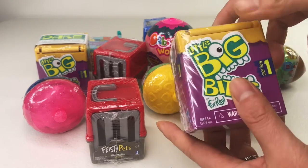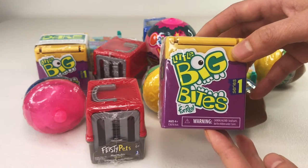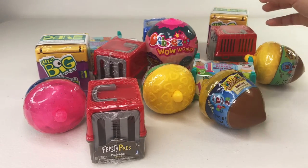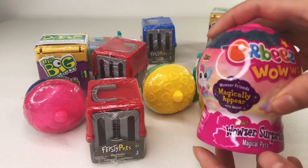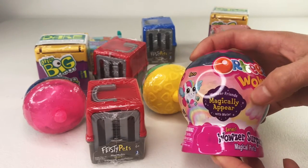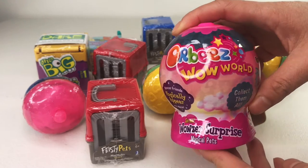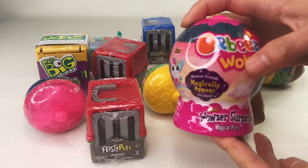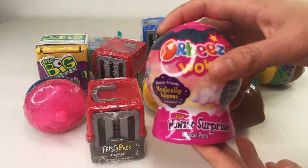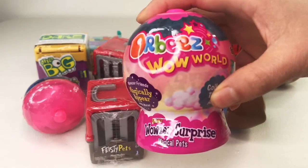Then we have these, ooh, little big bites by For Real. And what else? Ooh, what's it? Orbeez Wow World magically appear. Ooh. Wow, it's a wowzer surprise. Magical pets. See that, guys?